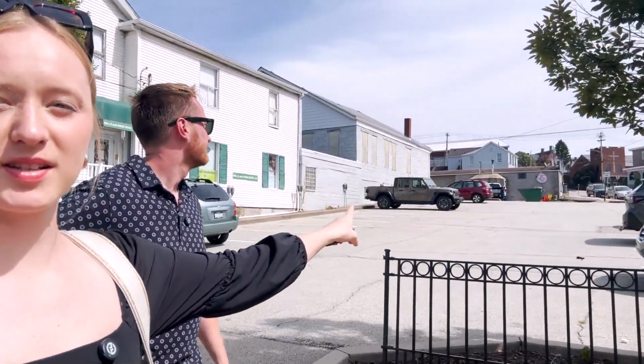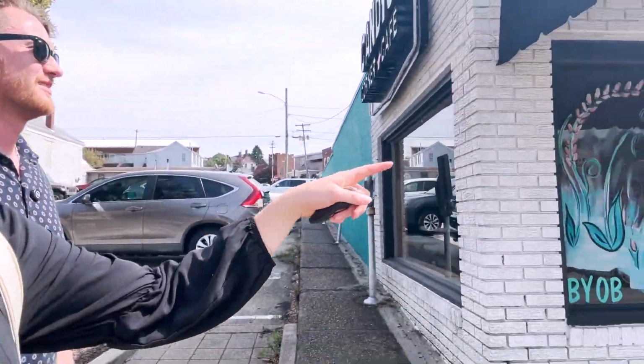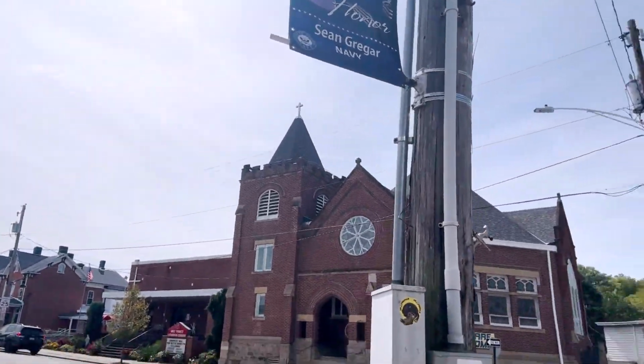So Doughwood Pizza's right there. Our brother-in-law, Corey, he loves that place. They have gluten-free options, really, really good. You have a candy corner right here, and a farm-to-table restaurant that usually closes around 3. And then right up here you have White Tree Coffee House, another amazing option.